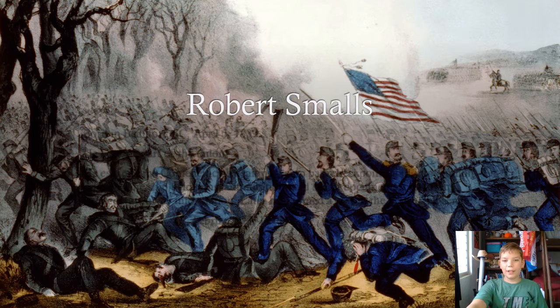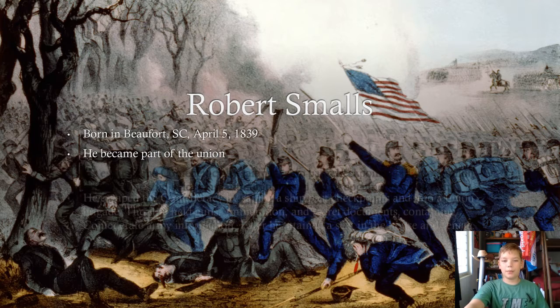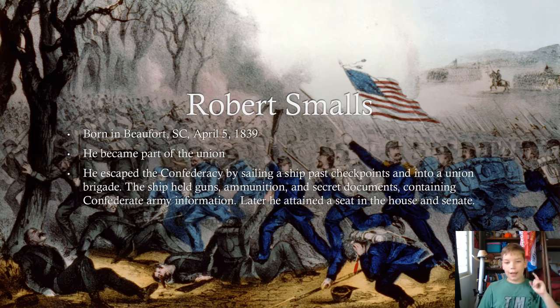Now we turn the page to Robert Smalls. He was born in Beaufort, South Carolina, April 5th, 1839. He became part of the Union, and how he did that was he escaped the Confederacy by sailing a ship past checkpoints and into a Union brigade.